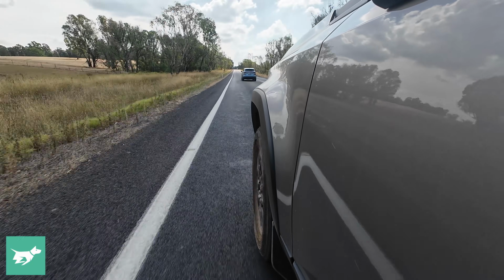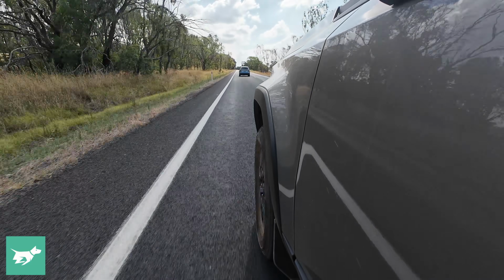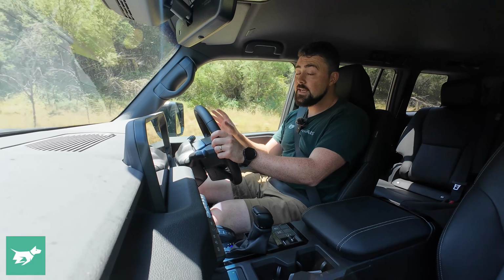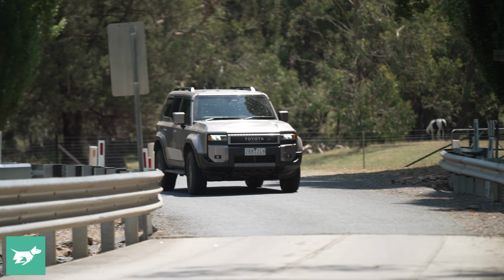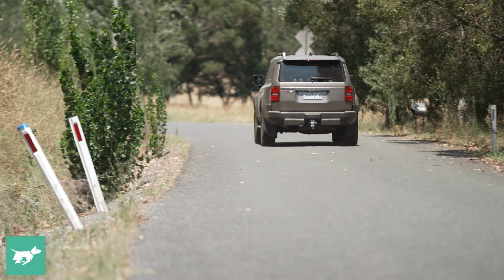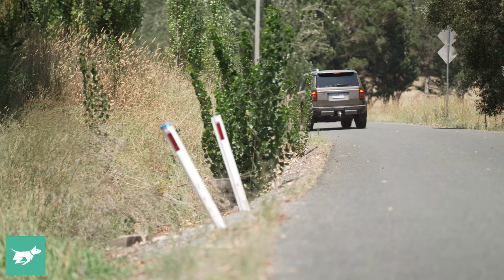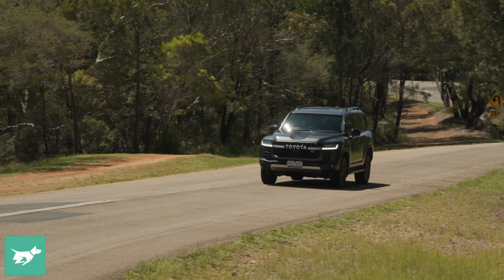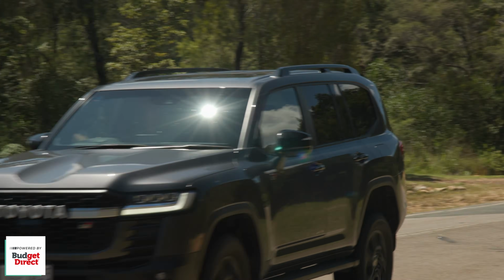Now, Toyota has added an 8-speed automatic transmission that has more ratios than the 6-speed in its predecessor, and that has helped things for sure, but at speeds over 100 k's an hour, it definitely does need some help. The Prado also benefits from sitting on the same premium TNGA-F platform as the 300 series full-size wagon, offering a more sure-footed driving demeanour on the road than the Everest.